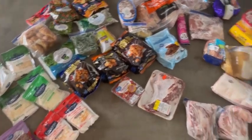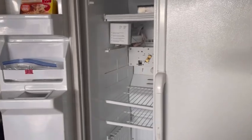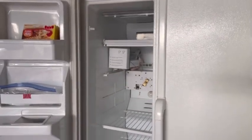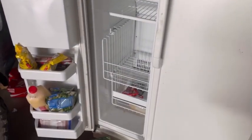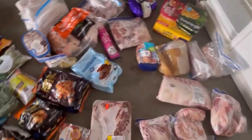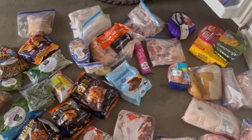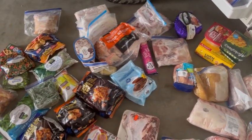All right, I just wanted to show you guys real quick. I was doing inventory on the garage fridge. Ooh, again, this is week 3, so kind of trying to figure out what I have left, what I can make meals with. I have 1 package chicken left, chicken thighs, and no ground beef.